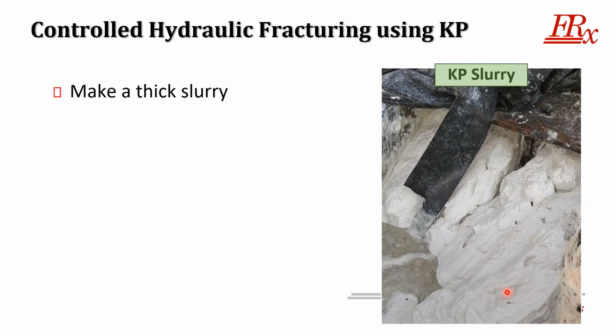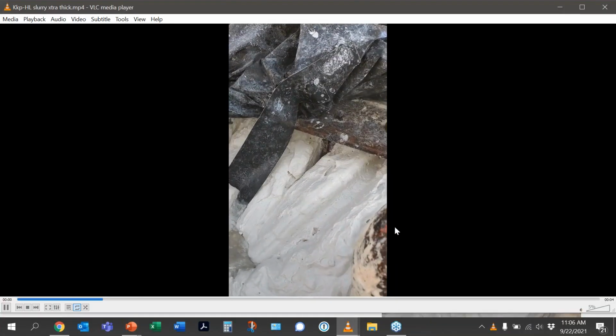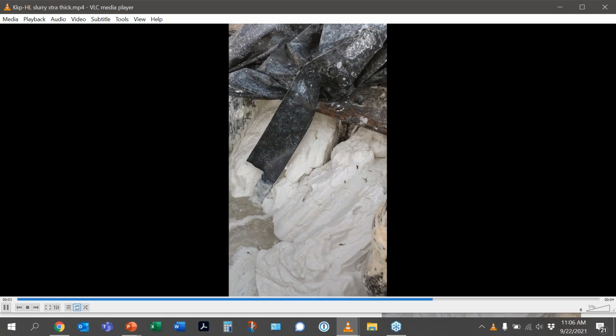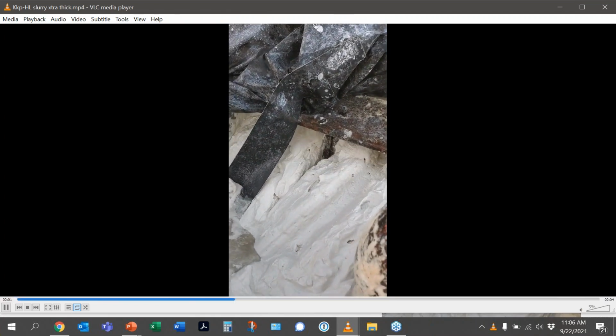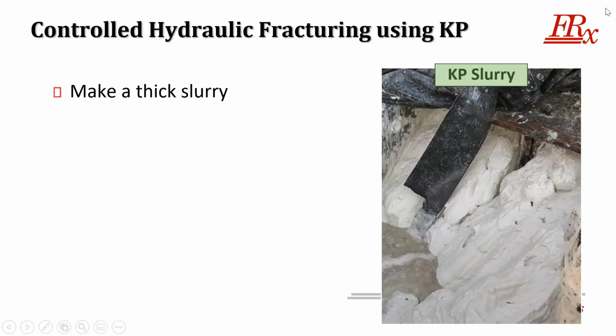On to the process, and this is very simplistic, but the first thing you do is create a thick slurry with KP, and in this case, hydrated lime. And what you're seeing here, obviously, is a very thick slurry. That is 65, probably closer to 70% solids, KP plus hydrated lime, percent by weight. So 65 to 70% solids by weight for that very thick slurry.